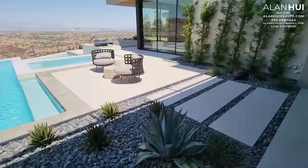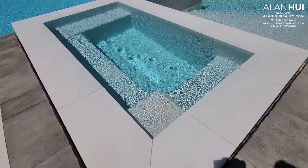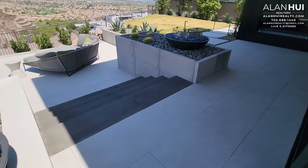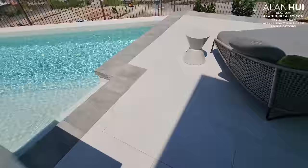On this wall with the stacked stone that goes all the way to your roof. Here's your infinity edge spa. There's a small gap where the water overflows. Here we have a raised fire pit. And another one here as well. A few steps down to a lounging area. And a separate portion of your pool.